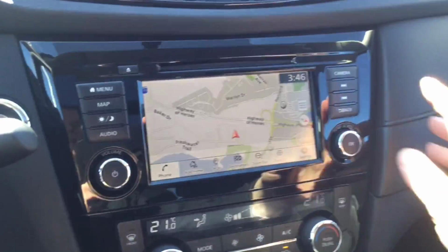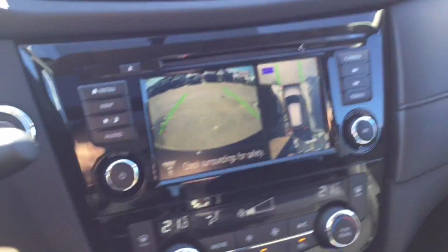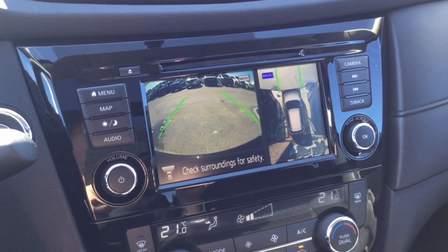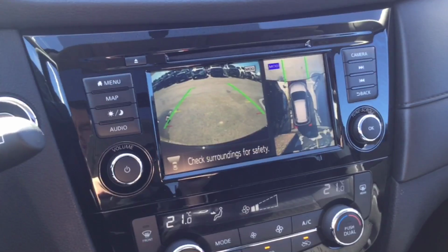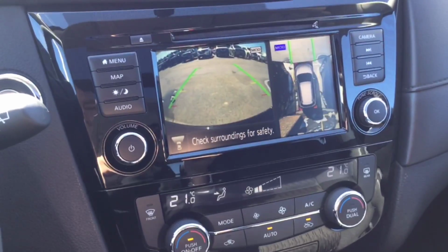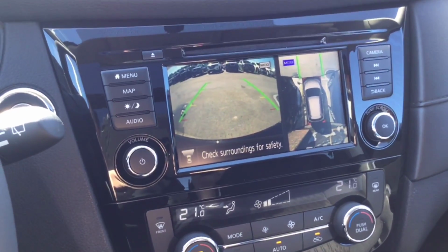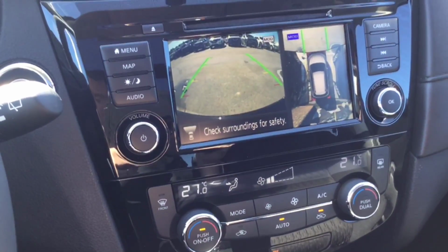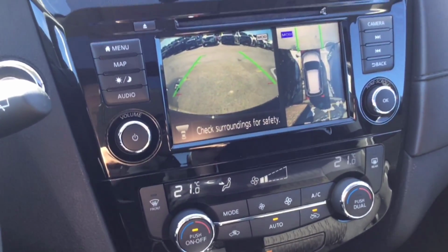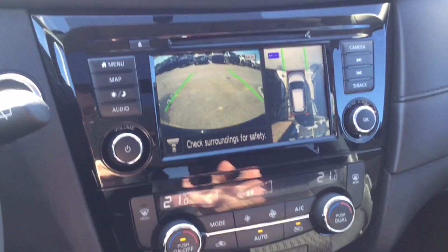For the camera button, if I hit camera, it's going to give me a front view of the vehicle, as well as a 360-degree bird's eye view around the vehicle. Now this screen is really nice if you're just parked and want to see what's directly in front of you. If you forget to turn this off when you start to drive, it will stay on either for 2 minutes from the time that you've turned it on, or until you hit 10 kilometers per hour, whichever comes first.